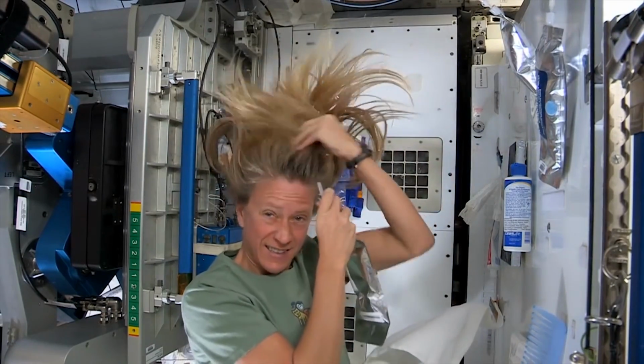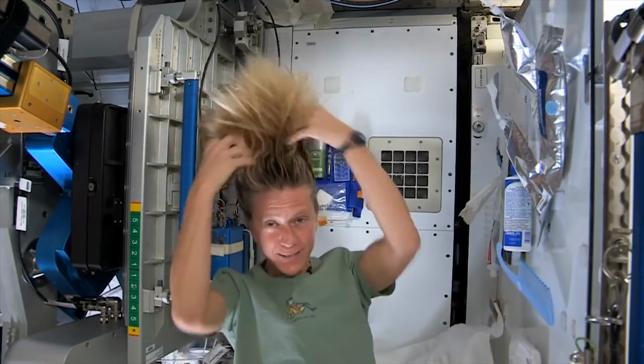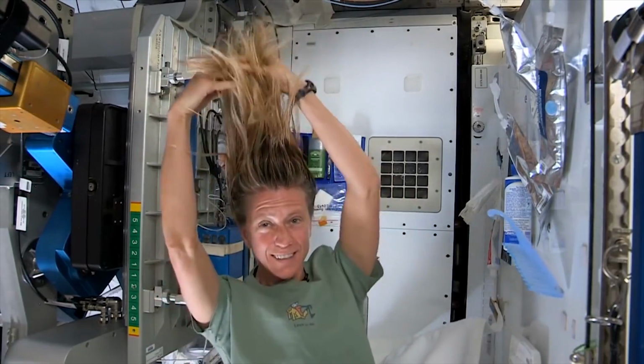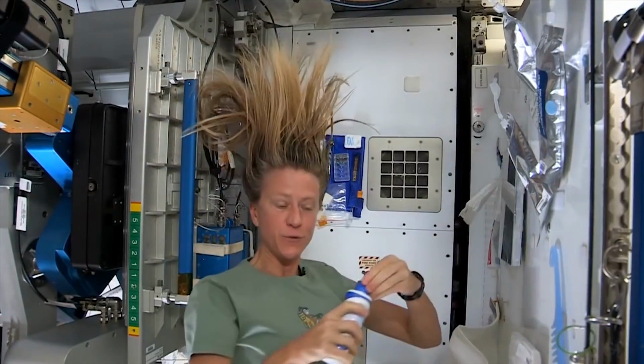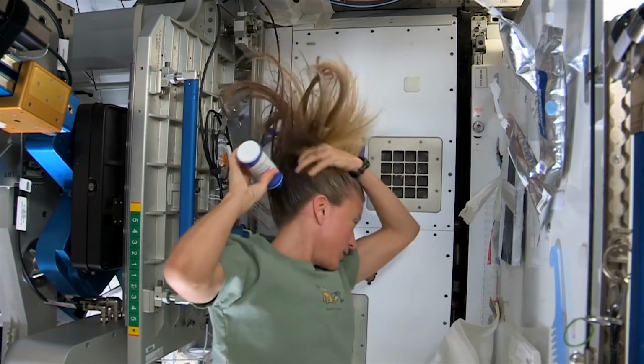And I can't tell you whether or not she's upside down. Portions of this video, it looks like she is. There is absolutely ISS footage where we have seen them hung upside down to make it look like they're in a weightless environment.